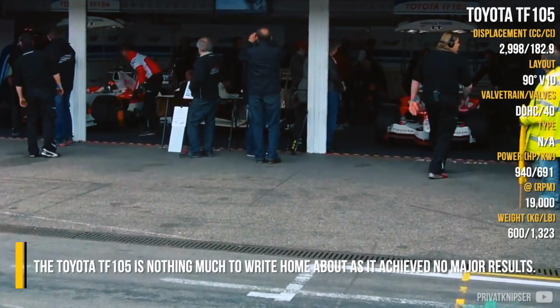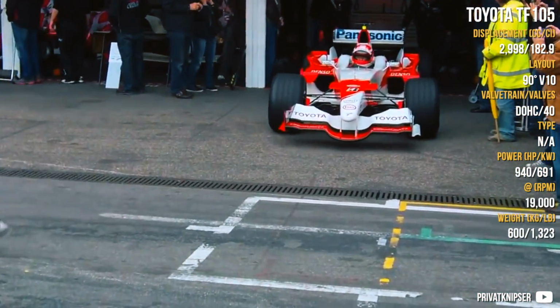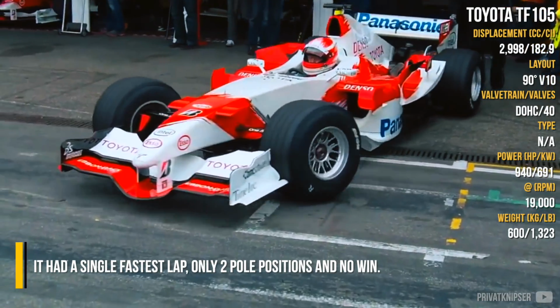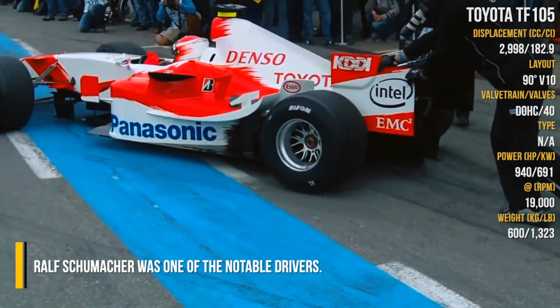Tirta TF105. The Tirta TF105 is nothing much to write home about, as it achieved no major results. It had a single fastest lap, only 2 pole positions and no win. Ralf Schumacher was one of the notable drivers.